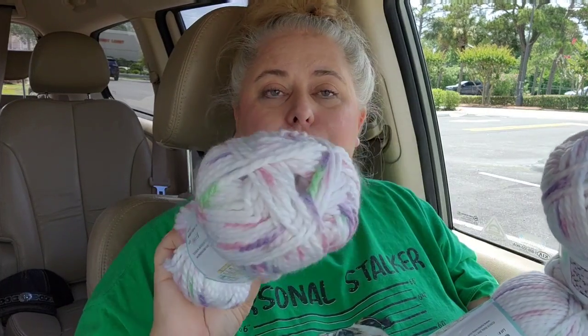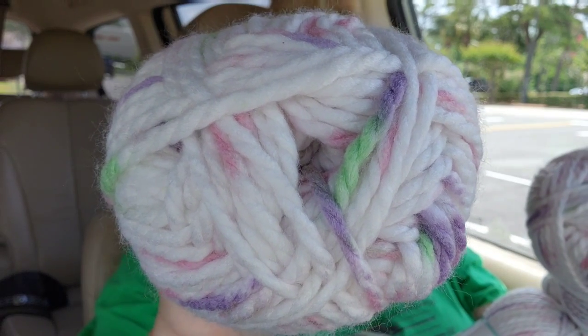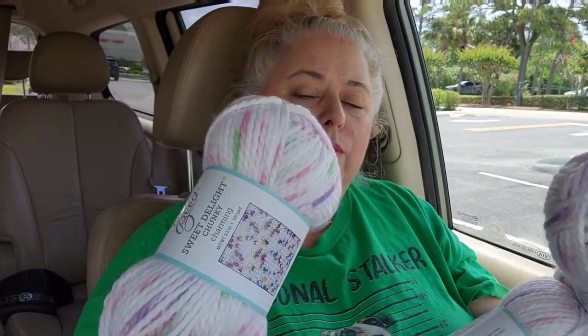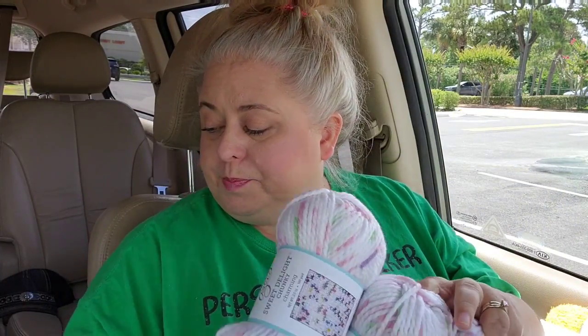3.5 ounces, 100 grams, and just look at that color. How beautiful is that color? Really is pretty. So I got 4 of these. That's all they had.